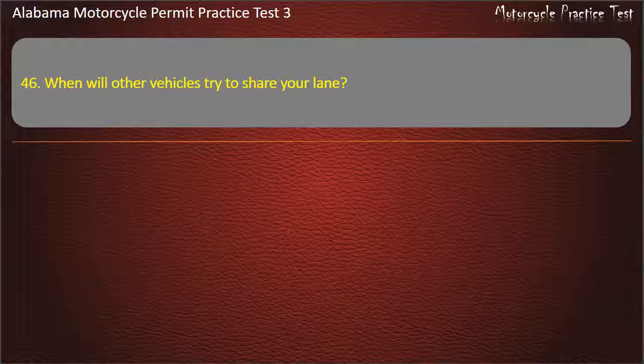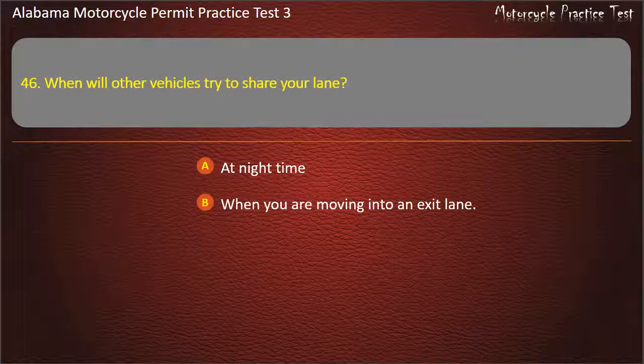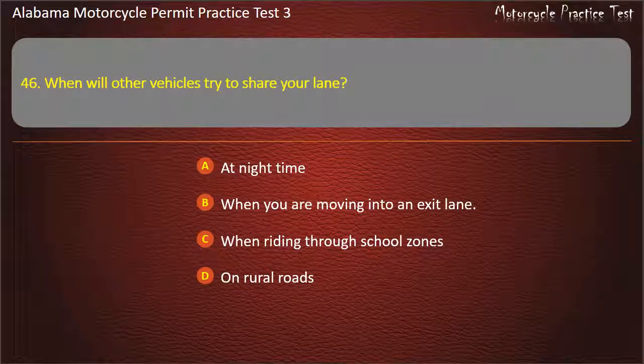Question 46. When will other vehicles try to share your lane? At night time. When you are moving into an exit lane. When riding through school zones. On railroads. Answer. When you are moving into an exit lane.